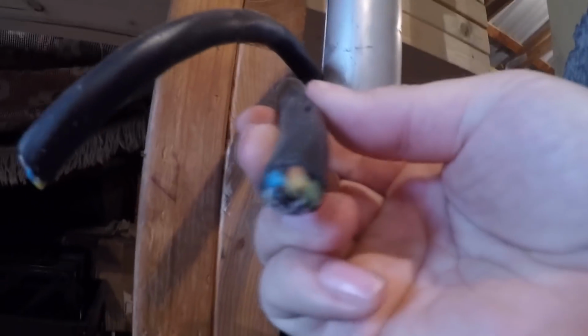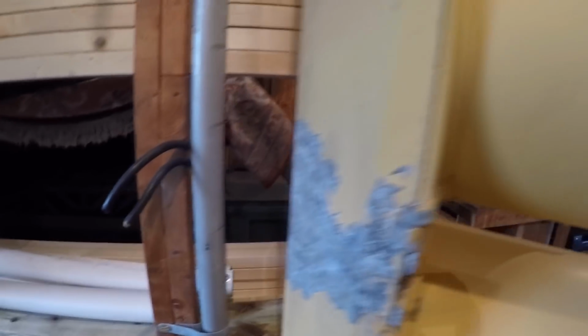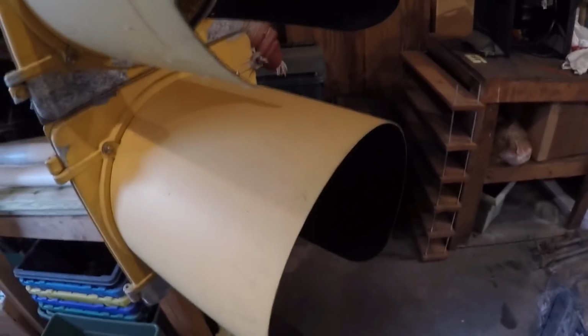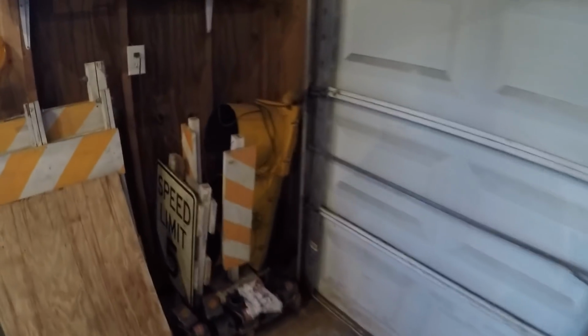And then over here you can see the wires, color-coded. Just lobbed it right off the pole. And then one thing you guys may not have noticed, so I walk past cop car parts. Cop car parts. I actually have a second traffic signal hiding over here.